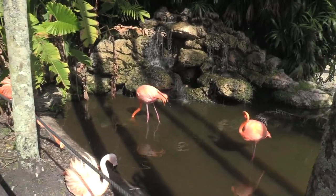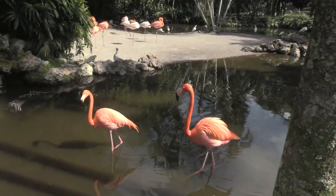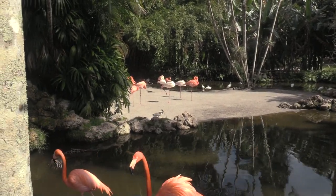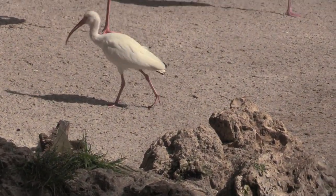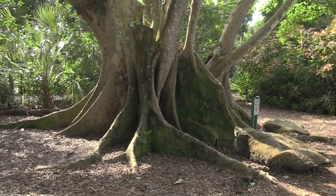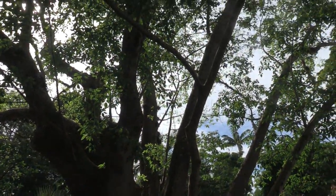Back at the flamingo pond. What's up, everybody? Another one of those iguanas I was telling you about. Let me show you the size of this tree. It's even larger than the other one that I showed you.